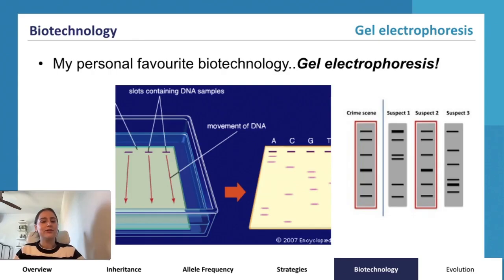After they run, the gel is stained with a dye that binds to the DNA. And this makes the bands visible under UV light or other detection methods. Now, you might be thinking, why is this so useful? And why is it such a favorite? Well, for one, gel electrophoresis is crucial for forensic scientists in DNA profiling.